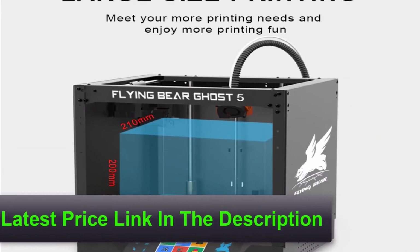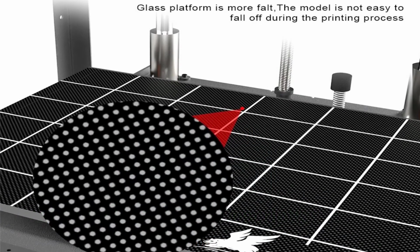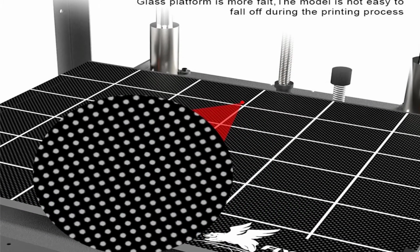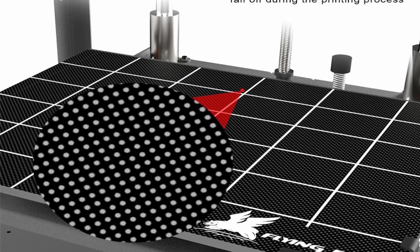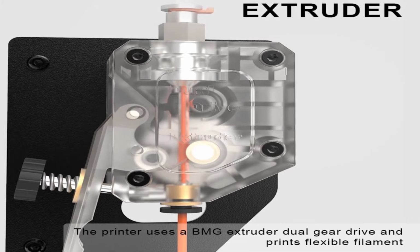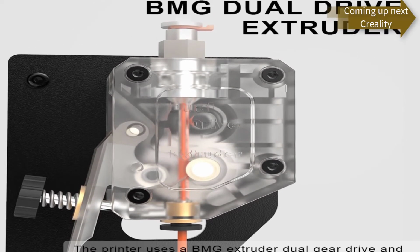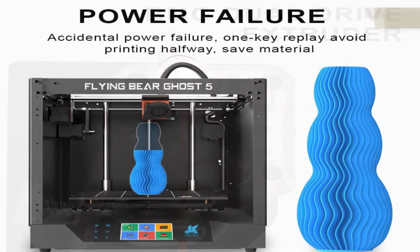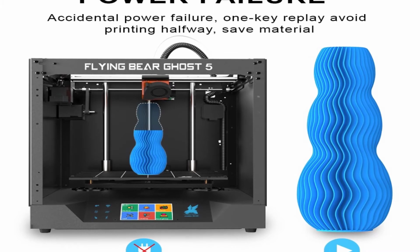Maximum printing speed, 150 mm/s, and extruder temperature, maximum 260 degrees Celsius. Printer adopts a 3.5-inch color touchscreen, a larger screen to make operation more convenient and simple. With a filament loss resume function and a power resume function, there is no need to worry about filament runout or sudden power failure.